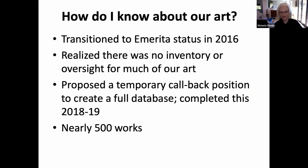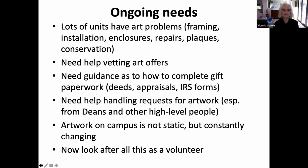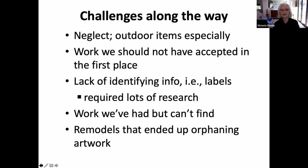This meant cataloging nearly 500 works of art, taking pictures of them, and so worth doing. So I had many challenges along the way. There were a lot of neglected things, especially outdoor items, work we should not have accepted in the first place. Lots of problems with artwork not being identified and not having labels. So I had to do a lot of research to figure out what they were. We also had work that we couldn't find anymore, and remodels that ended up orphaning artwork.